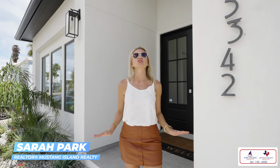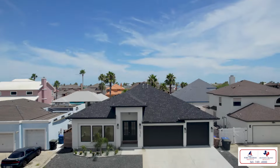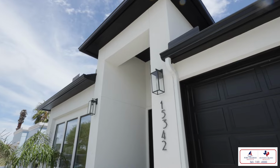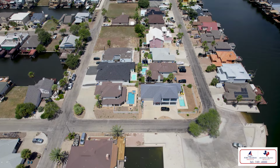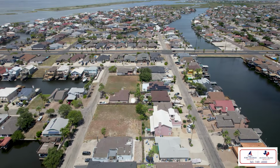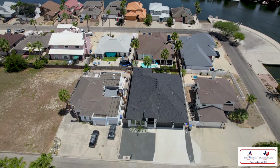I'm Sarah Park with Mustang Island Realty, and I'm thrilled to show you a house that really encompasses the island lifestyle. Today we're at my newest listing, 15342 Sabre Drive. This home is positioned on an interior lot, but has impressive water views that really set it apart. Plus, you're just around the corner from a convenient community boat ramp. And with a taller third garage bay door, you'll have plenty of space to store your boat right here at home.